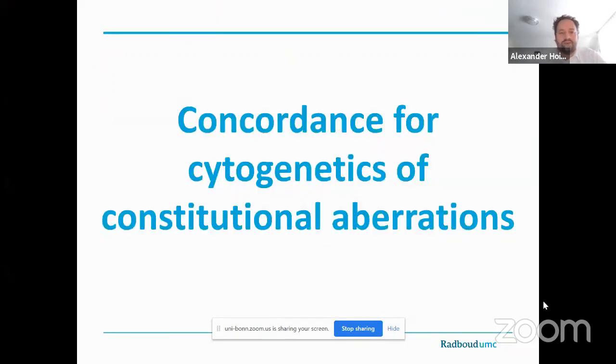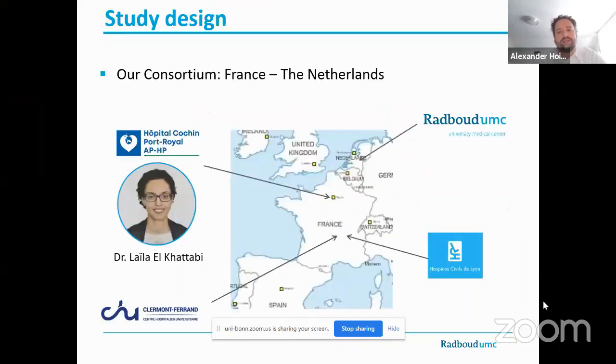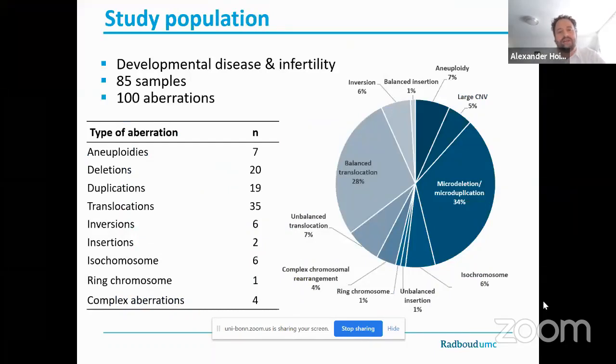So first, diving into the concordance for classical cytogenetic constitutional aberrations. This is a consortium effort between us and 3 labs in France, and it's co-led by the brilliant Leila El-Khattabi from Paris. The study was set up by just including cases with known aberrations in the broader sense with developmental disease and infertility disorders. In total, we have performed this analysis for 85 samples that altogether comprise 100 cytogenetic aberrations. And you see them listed in the table below.